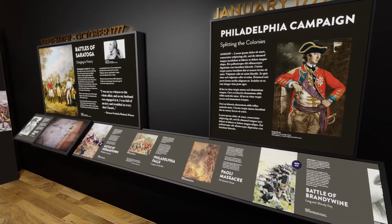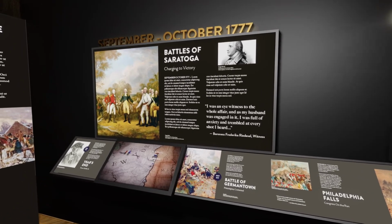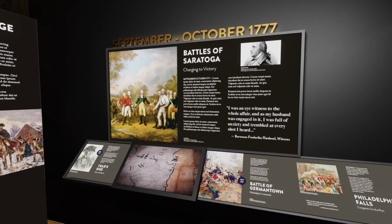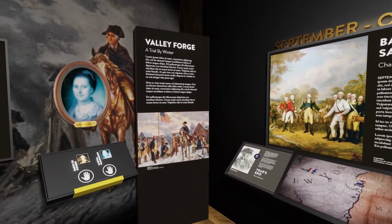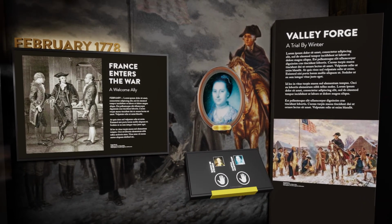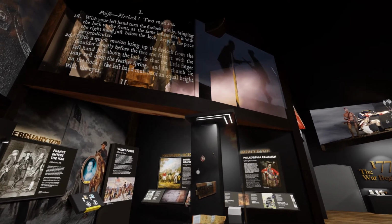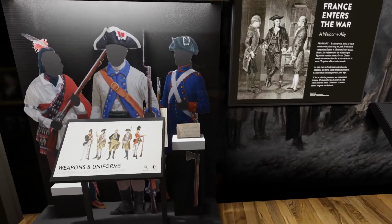The dawn of 1777 brings two new campaigns by the British to break the American spirit. Philadelphia falls in September, but the Continental Army scores a precious victory at Saratoga. The winter isn't so kind. Visitors learn how Washington's beleaguered army fights through harsh weather and disease at Valley Forge to emerge as a disciplined, well-trained fighting force. And not a moment too soon, as France formally joins the war as America's ally.